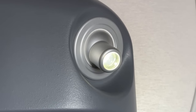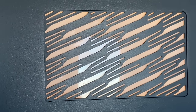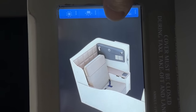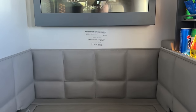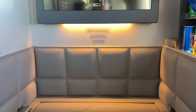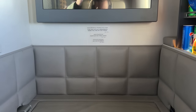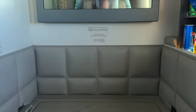In addition to that, we could control the accent light, which didn't light up too much, but it did make for a nice decoration to the suite, especially once it was dark in the cabin. In addition were the little floodlights throughout the seat. The first one was around the footwell, and it was kind of hard to push that button for whatever reason, but once I got it, you could see here the lights underneath the TV that shine down onto the footwell lit up, and it did make for a nice accent.